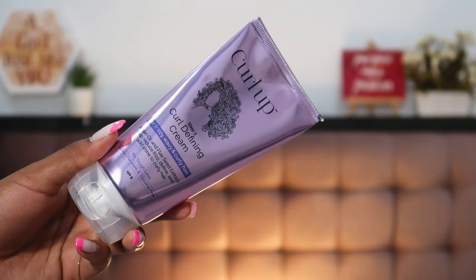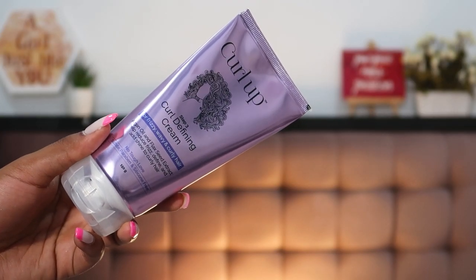This is the Curl Up Curling Cream. This is what the whole tube of it looks like. So it's really good. I have gone ahead and of course bought a fresh new tube and scraped through the edges of the previous one. So if you have curly hair and you're looking for a good curling cream, it's definitely a must try.